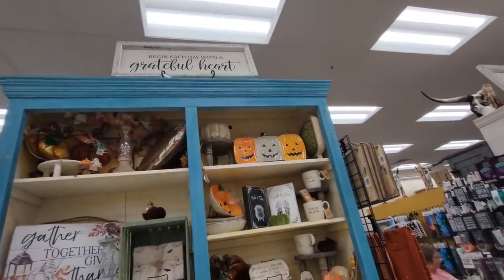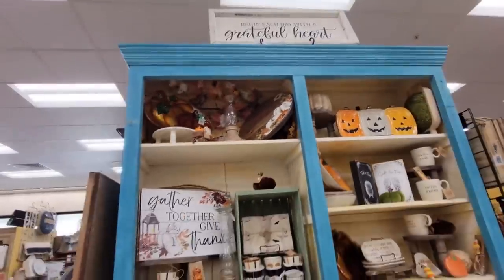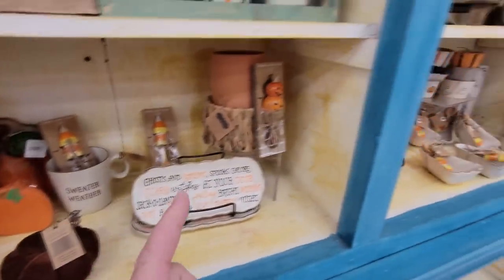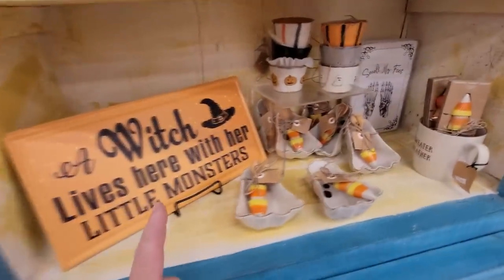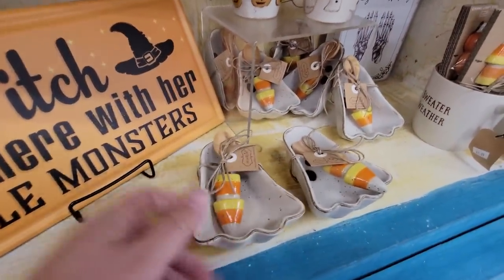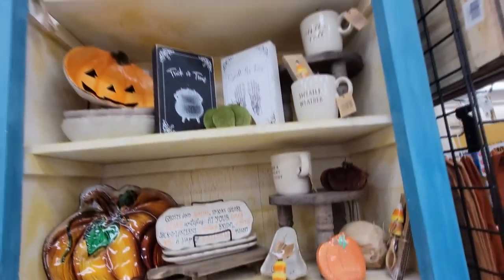And we have a little bit more spookiness right here. Look at all this awesome stuff. We already saw the pumpkin plates, and this is more like fall stuff over here, but it's still awesome because fall rules. I think we saw most of this stuff down there on the other display. Yeah, I love these little ghost bowls here, and it even comes with a candy corn spoon. That is so awesome.